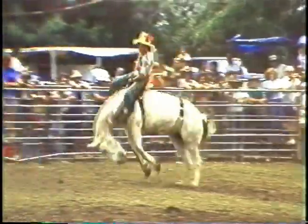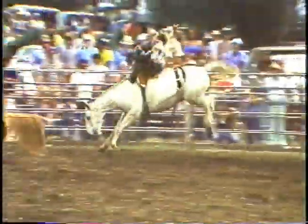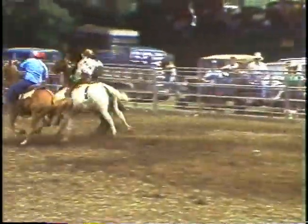Hawaii's paniolas are as proud and rugged as they come and love nothing better than to show their well-practiced talents at the several rodeos held around the island each year.